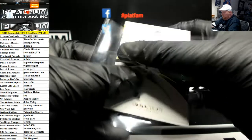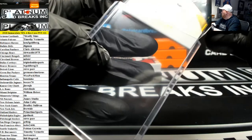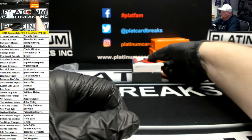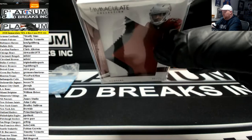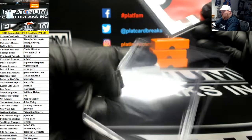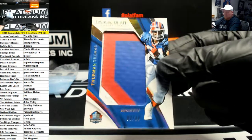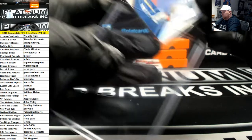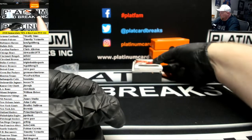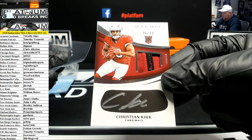We got Carson Wentz, number 299, Eagles. Which Cook, Dalvin, Jared, which one? Numbers patch to 25, Christian Kirk, rookie for the Cardinals. Hall of Fame patch, number to 10, Thurman Thomas for the Bills. Man, Thurman Thomas was good. That boy real good. Rookie eye black autograph, Christian Kirk for the Cardinals.